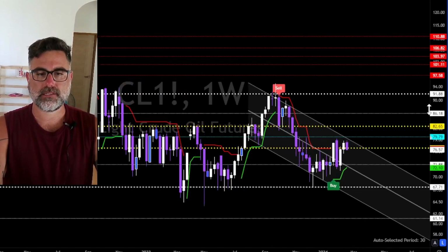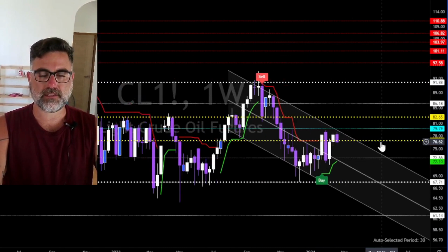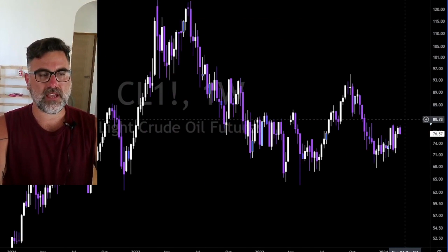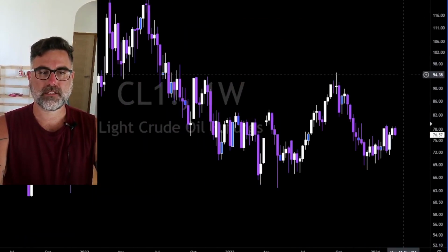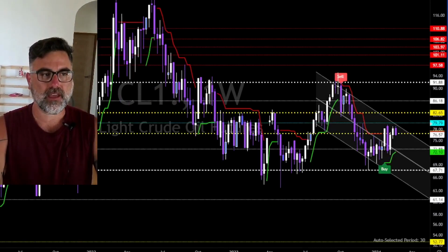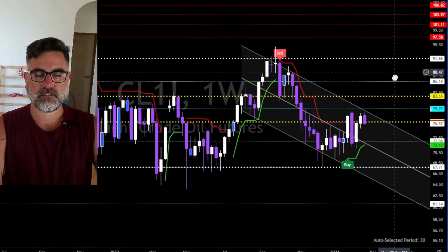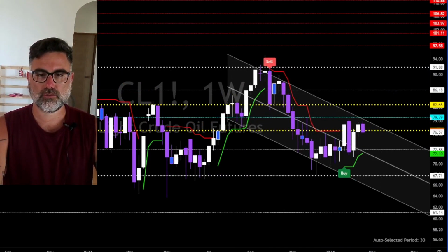Crude oil still in a downtrend channel, struggling to stay inside the yellow zone. And this is the magnificent tool, the FTI, that helps to identify the current trend. For now, this is the price action. This is the universal language of the market. And here you have the FTI, which helps you translate the language. Downtrend below the yellow zone. Nothing much for long for crude oil.